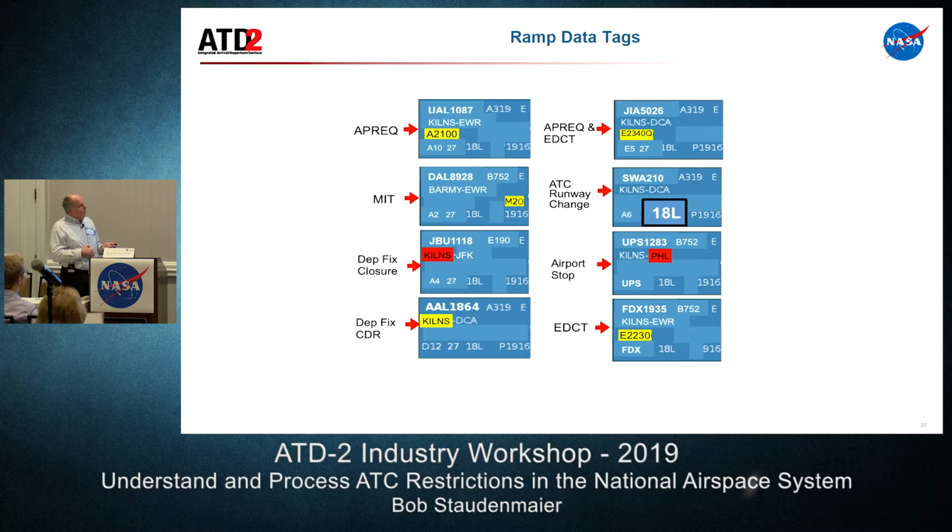And that's what both an EDCT and an APREC would look like. Runway change, the ramp tower can request a runway change. And in our case, it would have been LaGuardia earlier, but there's what a ground stop would look like. Same type of scenario for the ramp to know right away. And then there's aircraft with EDCT only.